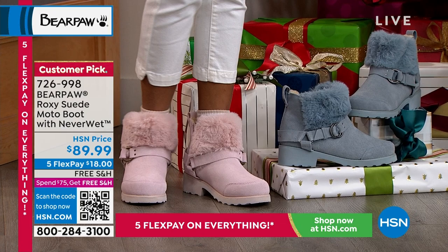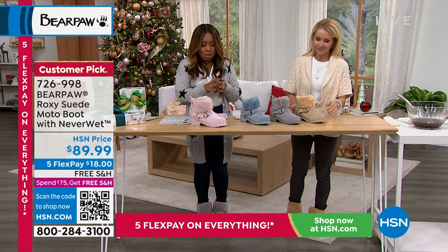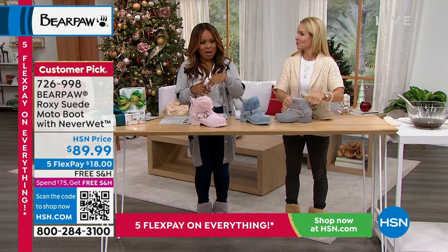I am wearing it in the gray fog, and you are wearing it in the oat, which is super cute. All sizes 5 through 13, whole sizes, so if you're a half size, go up. Customer pick already, and it's so cool.